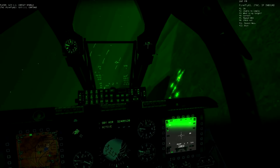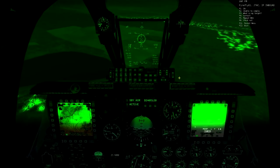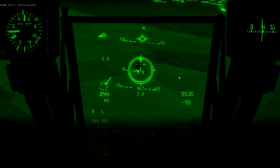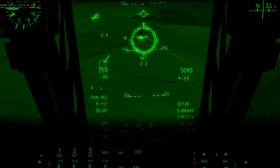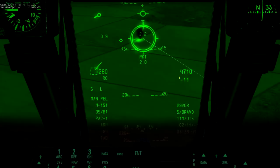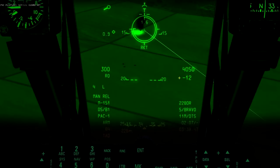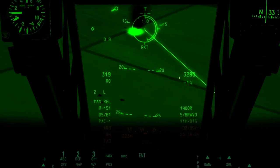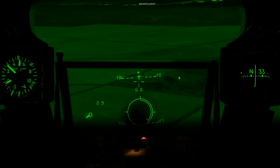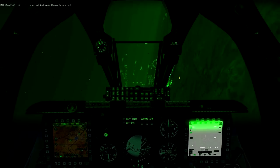Fox Mike. Fox 1. Colt 1-1, in from the south. Colt 1-1, cleared hot. Rockets away. Accidentally hit the weapons release twice. Colt 1-1. Target is not destroyed. Cleared to reattack.